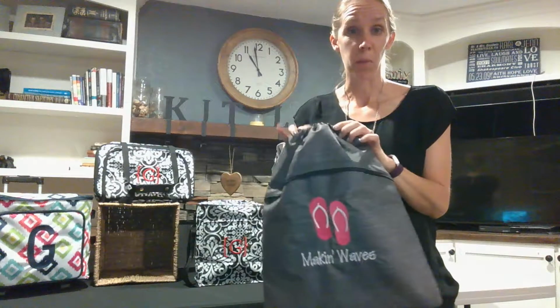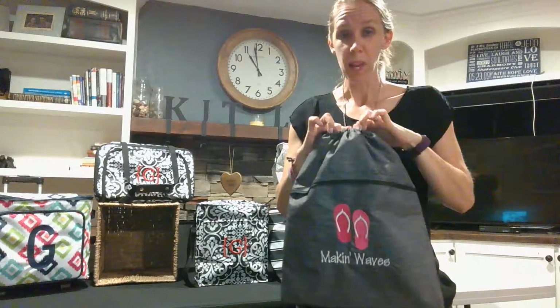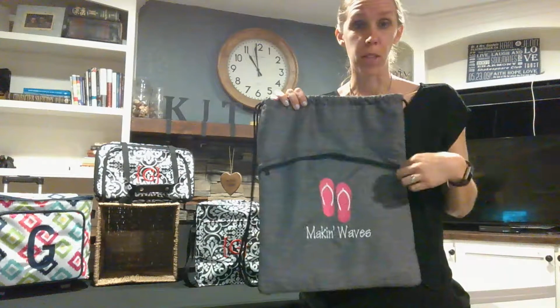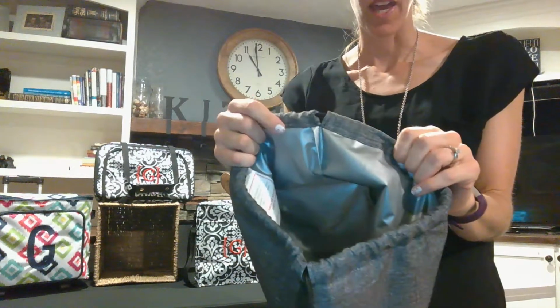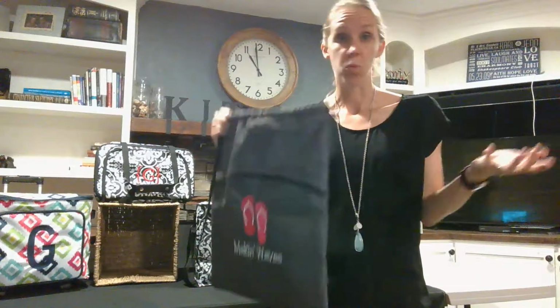It came out this summer in the summer style guide. This is called our Cool Cinch Thermal, and it is just like our cinch sack if you are familiar with that. It looks just like a cinch sack. It's got the same pocket that we have on the front with a nice large zipper, but it is fully insulated inside. And the best part about that is that you can load it up with ice packs and with your sandwiches or your drinks or whatever, and you can head to the park or the beach or the river, whatever it is, and you can be completely hands-free.